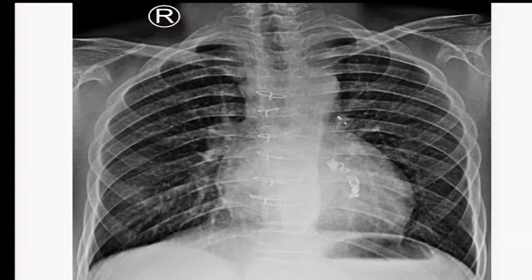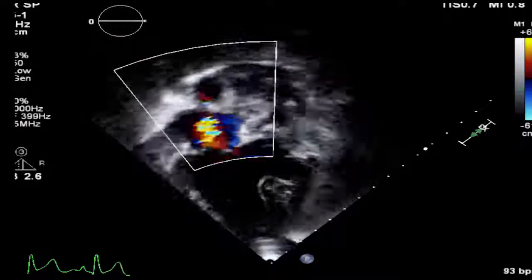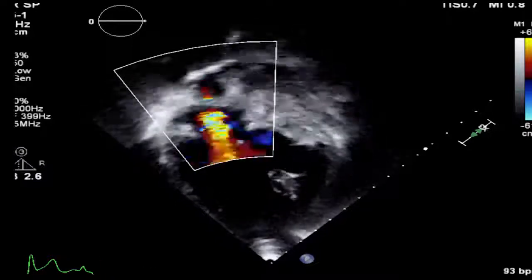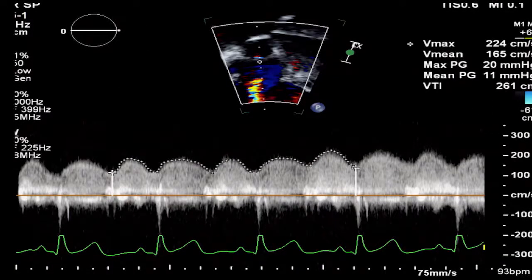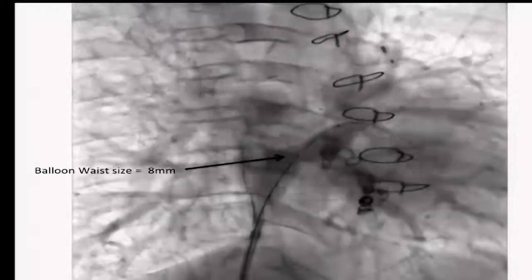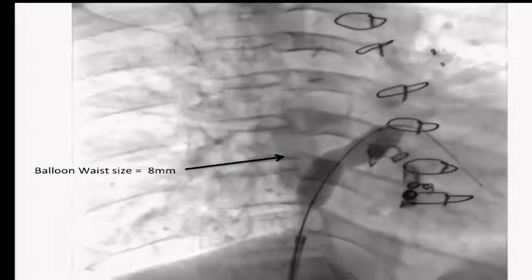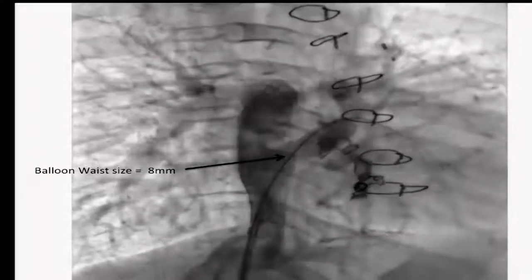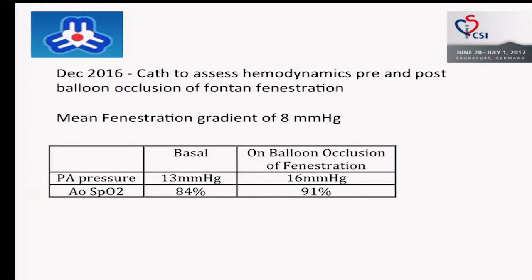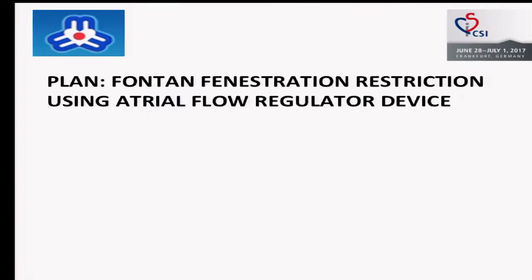X-ray shows situs solitus levocardia with CT ratio of around 50%. Echocardiogram shows a well-functioning Fontan circuit with a fenestration that shunts vigorously from the conduit to the atrium with a peak gradient of 20 and a mean gradient of 11 millimeters mercury, and adequate ventricular function. He recently underwent a catheterization study to test balloon occlusion of the Fontan fenestration. The balloon waist size measured 8 millimeters. On balloon occlusion, the PA pressure went up by 3 millimeters mercury, and a consequent rise in the aortic saturation was observed. We are planning today to do a Fontan fenestration restriction using an atrial flow regulator device. Thank you.